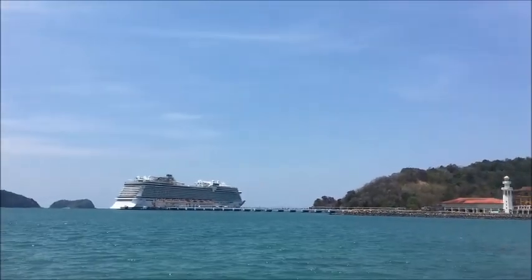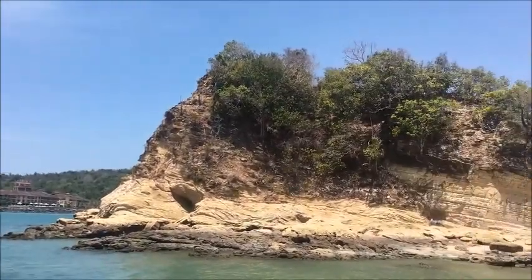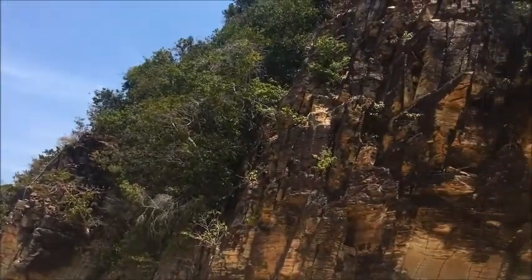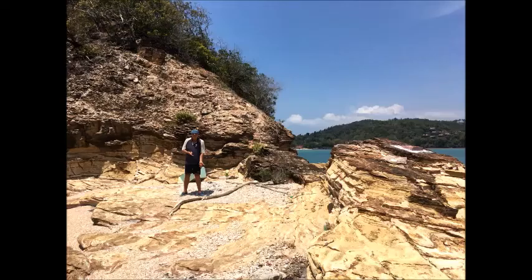There's the cruise ship again, and the Resort World Langkawi. Didn't think much of Resort World Langkawi. Now the rocks around the island are all different, and this one was like a marble floor or sandstone floor. And while we were scrummaging or beachcombing, there was a bit of rope and it looked like a snake.